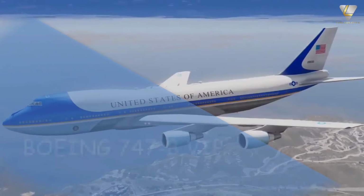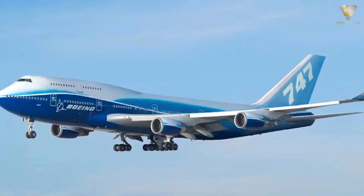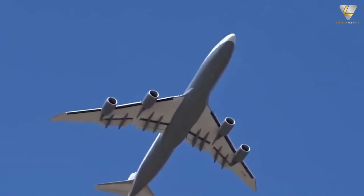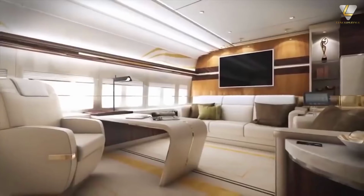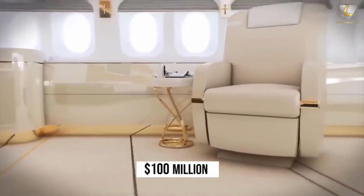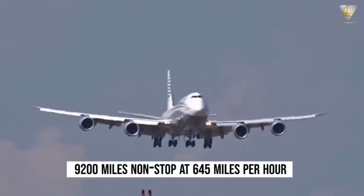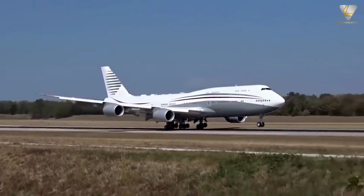Number 3. The Boeing 747-8 VIP, over $367 million. The 747 is probably the most famous commercial airliner in the world, but for those able to afford it, Boeing also offers a private version of the jet, costing $367 million for the base model. One recent and confidential client is said to have spent another $100 million to upgrade the interior. Powered by 4 General Electric Gen X engines, it can fly 9,200 miles non-stop at 645 miles an hour, and can be customized into virtually any configuration a client would want.